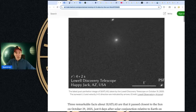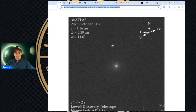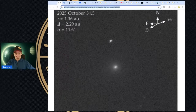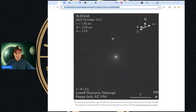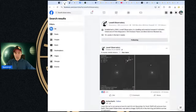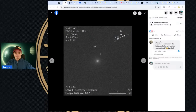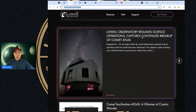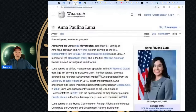Here are the details, and we're going to get into them in a minute. I just want to zoom in on this image a little bit for you. This is Three-eye atlas from a ground observation. Now, the telescope that's being used is the Lowell Observatory. So we can take a look at it right here. This is the Lowell Observatory.